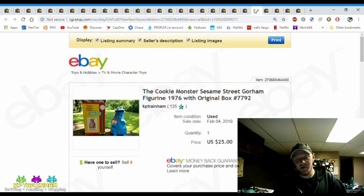Took a best offer of 25 bucks. Again, 25 bucks plus shipping. That's pure profit. I made my money back on the first 2 that I sold, and I still have Bert and Ernie, Grover, maybe. I think those are my last 3. So it's been a very profitable buy. If you ever see these and you can get a good deal on them, pick them up.